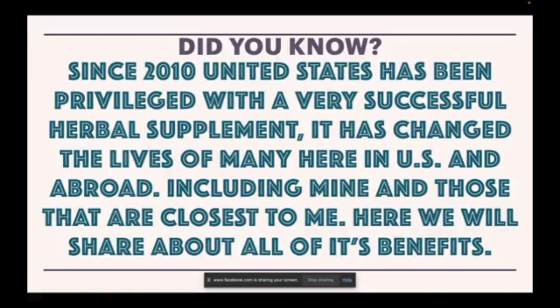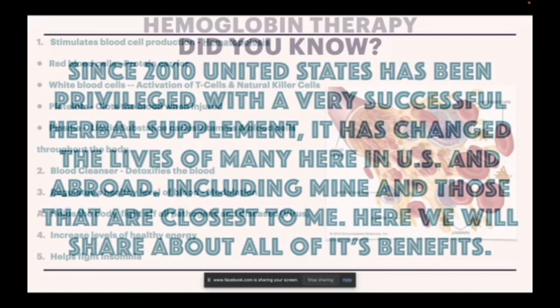It's a supplement. It's a food supplement. It's actually food that you can take, and it will cause the poiesis in our bone marrow to create healthy blood. It creates healthy blood in our body. It creates the red blood cells, the white blood cells. Here we will share about all of its benefits. So pay close attention to this.